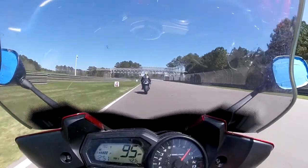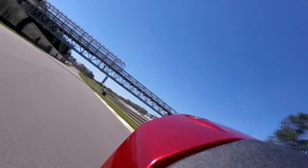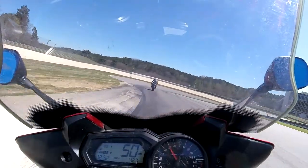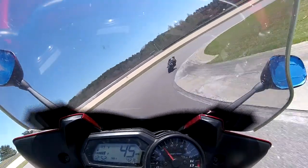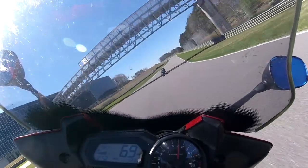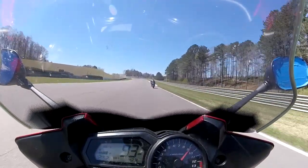It has a quick shift, which is insane. You don't have to pull in the clutch to upshift. You just lift your foot up under the shift lever, and as long as you're accelerating, it just goes to the next gear. So it is really fun to accelerate. You can see how I can just pull away right there. That's that upshift going on.